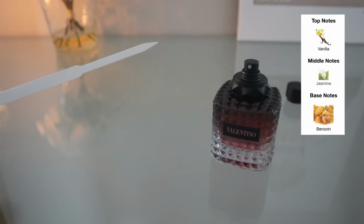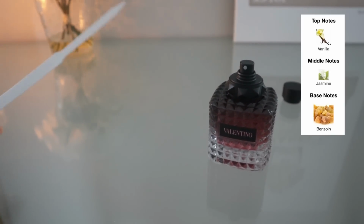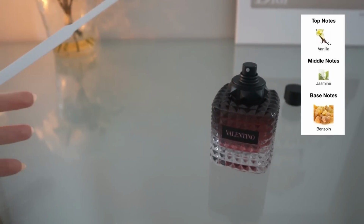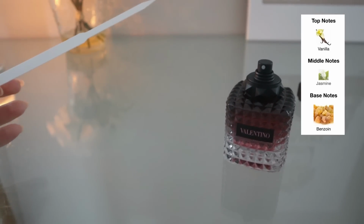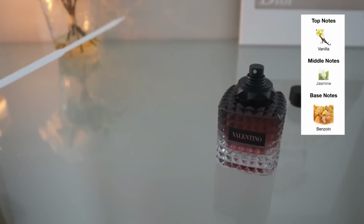That one was also a vanilla jasmine perfume. This is also a vanilla jasmine perfume. But what this also reminded me of a little bit was red berries or a little bit of cherry almost. So I'm not getting cherry per se, but it smells to me like this has red berries or something in it, which wouldn't be surprising because the original perfume was a berry and woody fragrance.